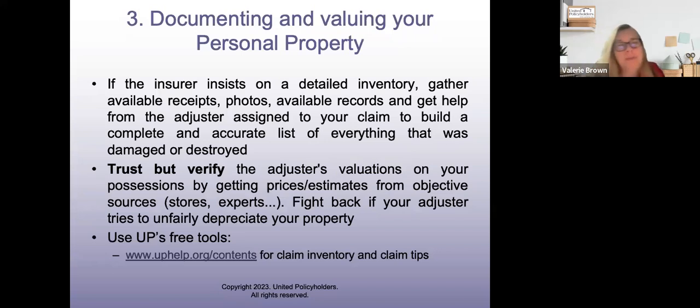Thank you. So we're going to jump into our next topic, which is documenting and valuing your personal property. So, just to start, if they're insisting on that detailed inventory, again, you're going to gather available records that you do have, any receipts that you can find, photos that document the condition, pre-wind water damage, to help build that complete and accurate list of everything that was damaged or destroyed, right? You want to trust but verify the valuations. And so you're going to get price estimates from objective sources, and obviously fight back if your adjuster tries to unfairly depreciate your property.